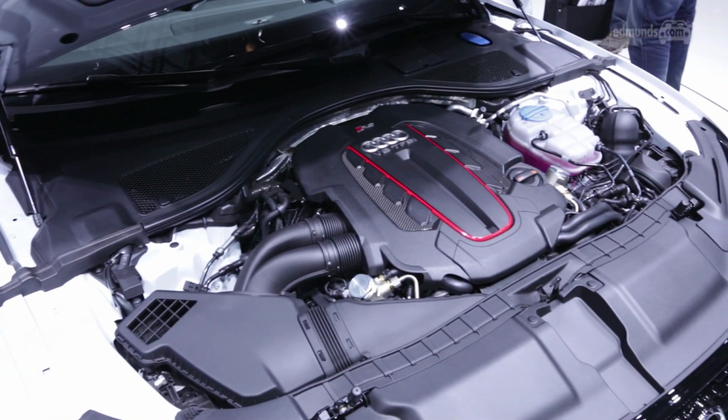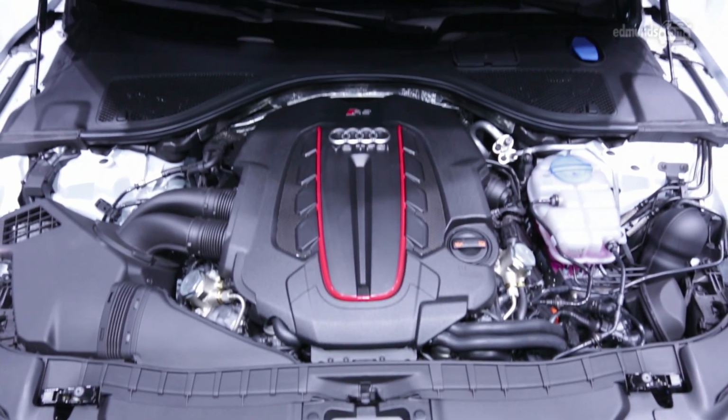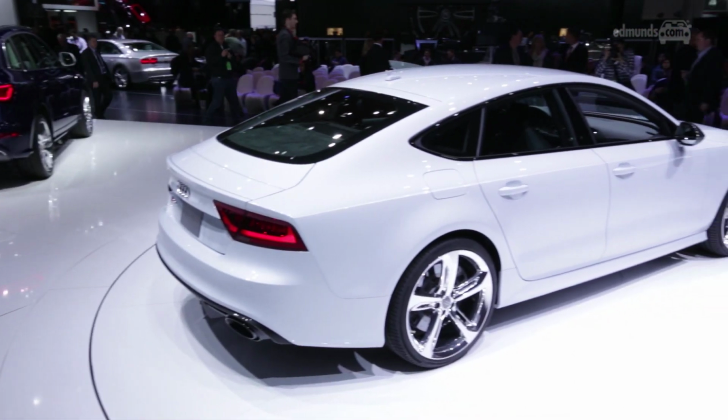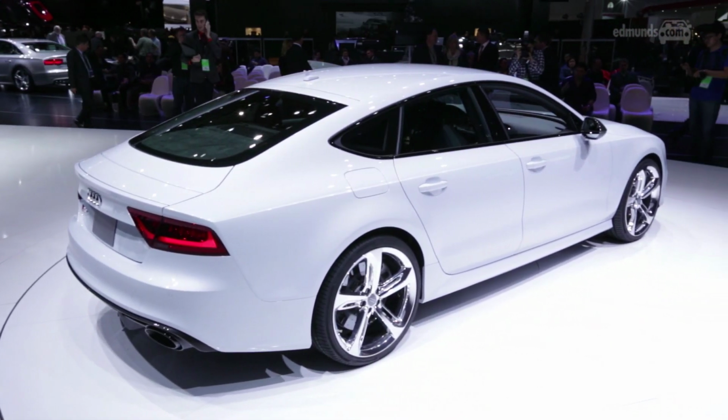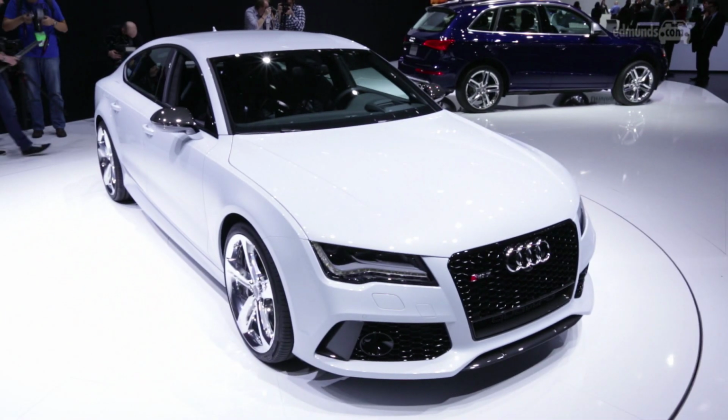the hood? So this new RS7 is using Audi's latest twin-turbo 4-liter V8. It's cranked up to 560 horsepower, so that is the highest horsepower version of that engine so far, a little bit more than what's in the S8. And it's hooked to an 8-speed Tiptronic automatic and permanent all-wheel drive. So it's a pretty formidable drivetrain, and sure enough, it is really fast by Audi's estimates. And it puts it right up there with the M5 and the CLS.